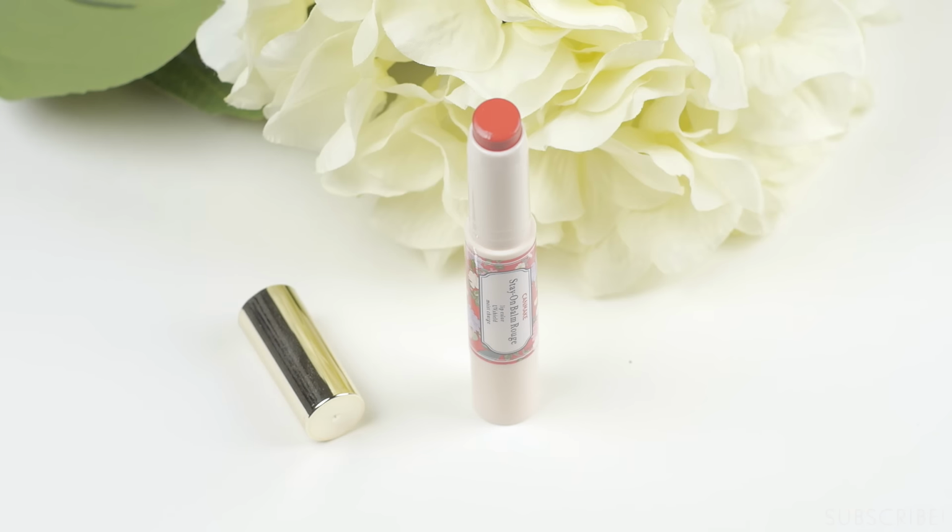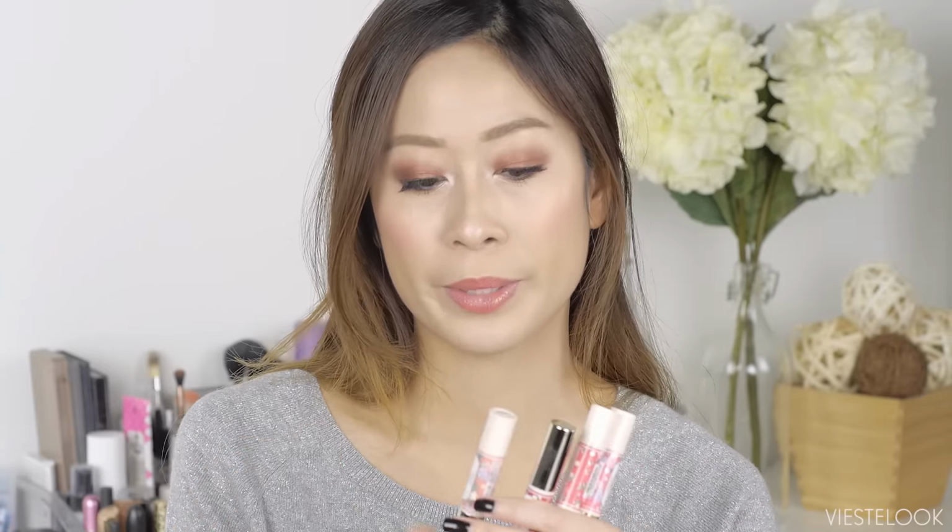Next one is number 3. This one is more of a tomato red. I guess these would remind me of the Maybelline Baby Lips, but these are so much more moisturizing than the Baby Lips.